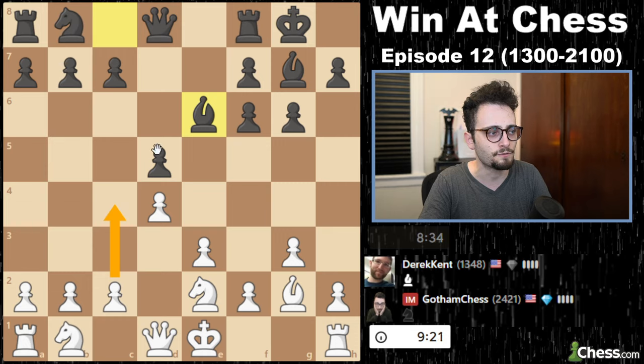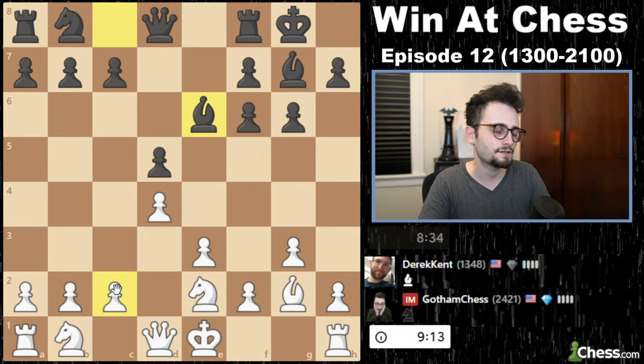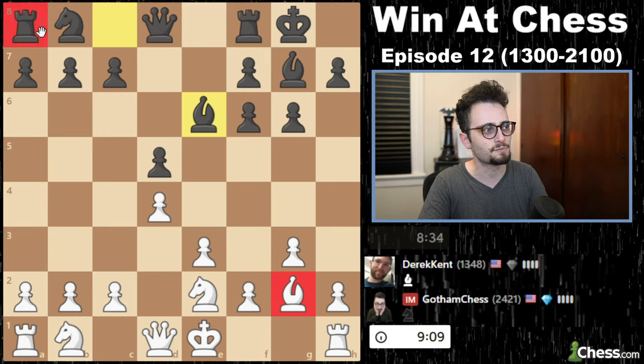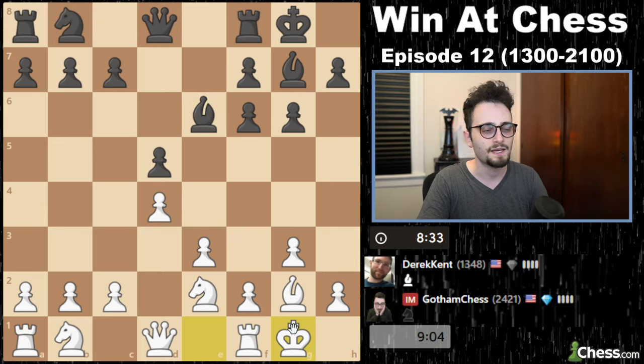So I could go c4, takes, and then take this pawn and try to trap the rook. That is an option. Do I want to do it? There could be bishop d5 there. Sometimes losing this bishop for this rook, even though you're winning material, isn't actually that great for white. Because this bishop is so strong, and this rook is totally out of the game.